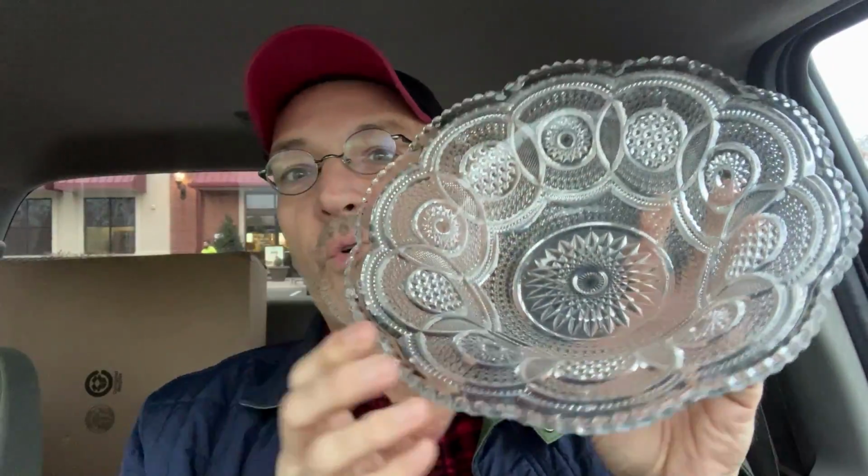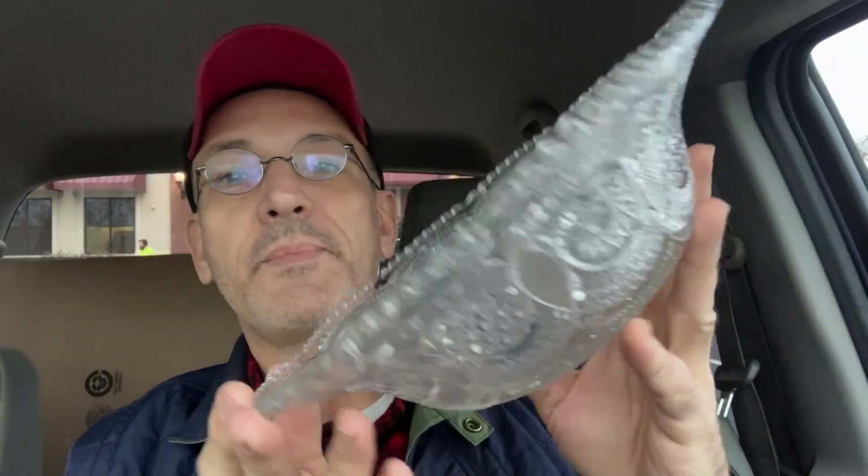I was very nice. I wanted that, but I didn't want to pay. I knew if I waited a day, I could get it for 25% off, and I did. I also bought this wonderful EAPG bowl, which I just love. As you can see, that was a hodgepodge of thrifting clips from here, there, and everywhere. But let's see what we've got.